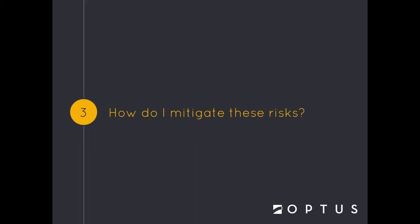So now the key section here is, how do I mitigate those risks? There are a lot of different options here, and we're going to talk about just a few today. But we've established the first two things. We know what my critical processes are. We have a rough idea of what those losses could be, and now we just need to look at where to implement these changes and how to mitigate these risks with solutions, processes, etc.